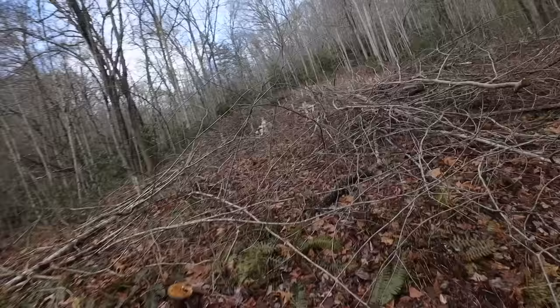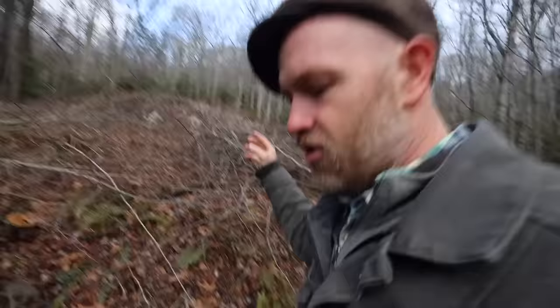I'm a big fan of, if you're starting a homestead, to get raw land, build it up exactly how you want. Let it be your vision, let it be your painting, your blank canvas. It took us so long to clear in the beginning. And there were so many trees and it looked easy, but it wasn't.